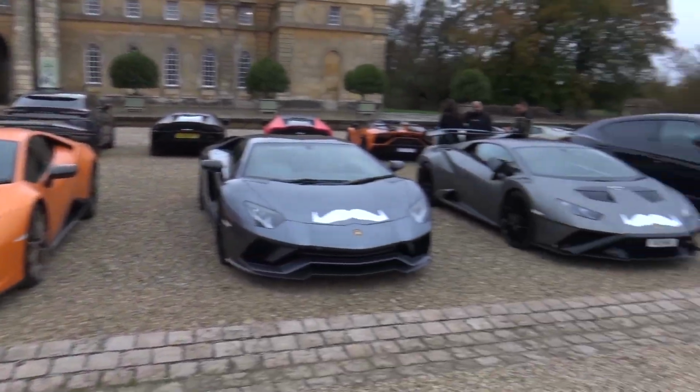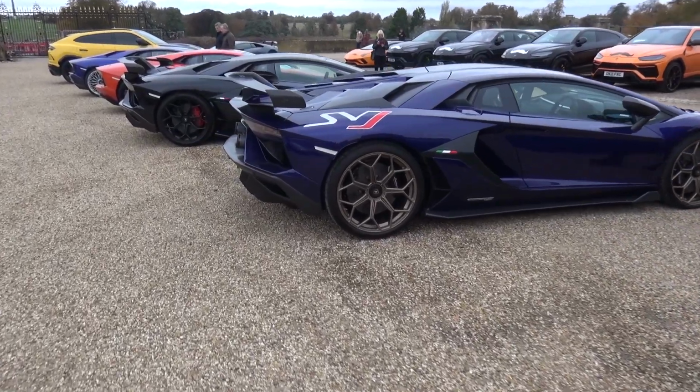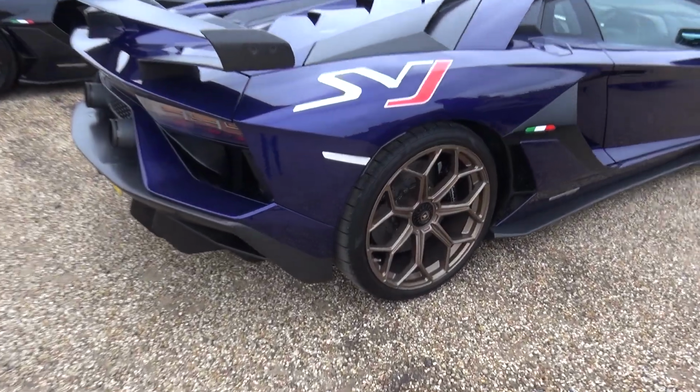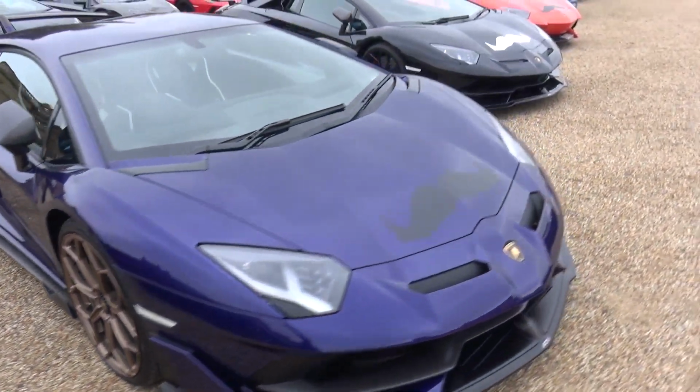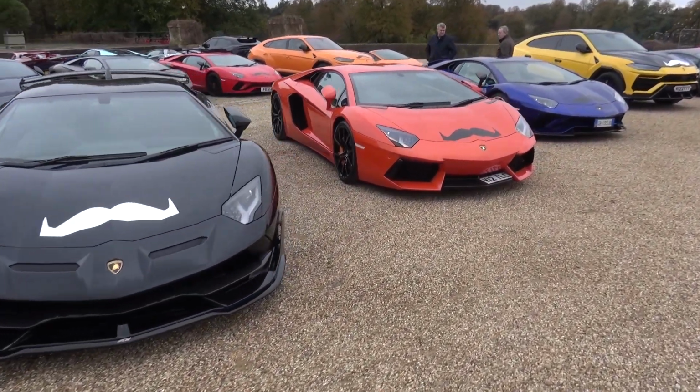It is very hard to know where to start here, but I'm actually going to come to this SVJ because this is a really nice specification. Dark blue, the bronze wheels with the SVJ logos, the satin carbon. I like that a lot. Original LP700, never forget those. Obviously filmed many over the years.